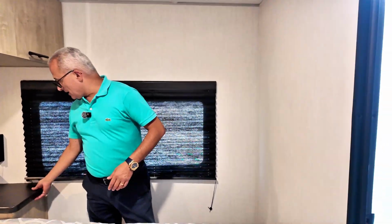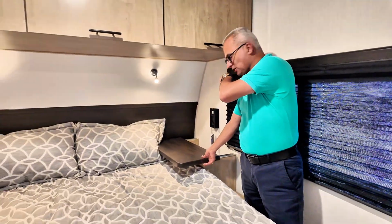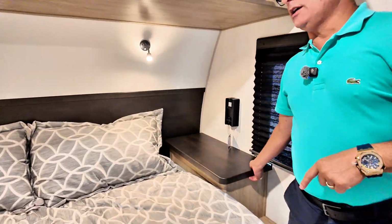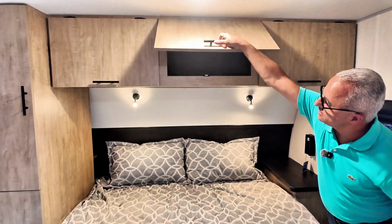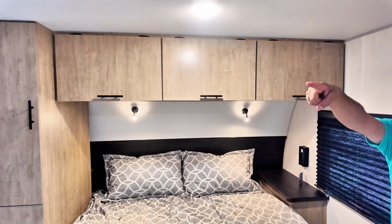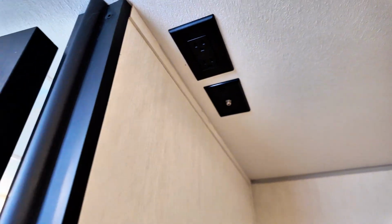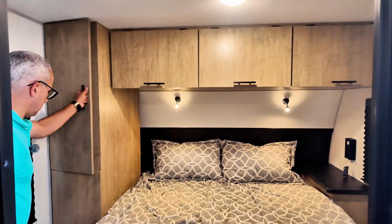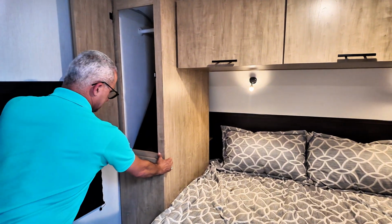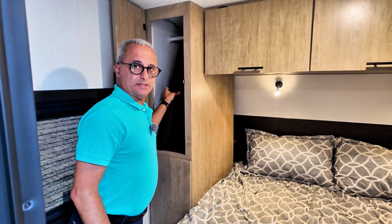As you see, this one has a place for a CPAP machine right there. You have the inverter, and then you have the shelving. You have all this cabinet. In this corner, again, they give you the bracket. You could put a second TV. This trailer, I could put 3 TVs, one outside, one in the bedroom, one in the living room. And again, big closets. And then they give you also the ottoman.